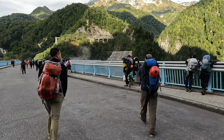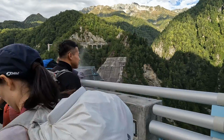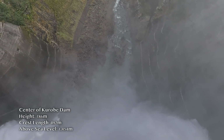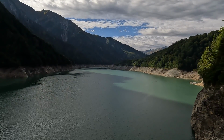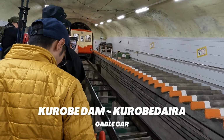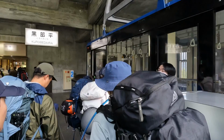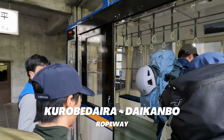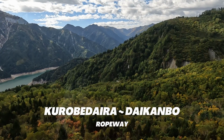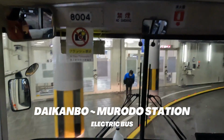Kurobe Dam is the tallest and most popular dam in Japan. Wow. Followed by a cable car going up to Kurobe Daira. And another cable car to Daikanbo. The last transfer is a trolley bus to Murudo Station.